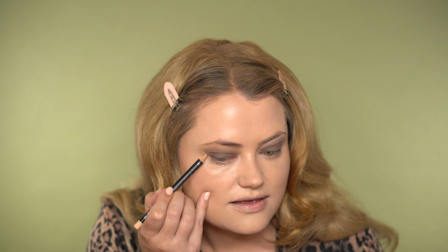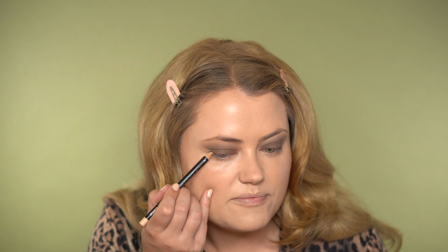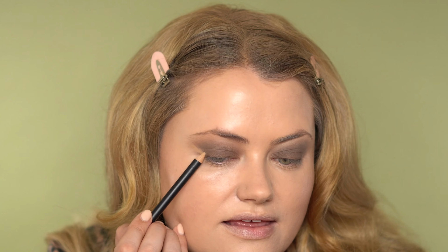So I'm just gonna come in with this pencil and create the shape I wanna create, if that makes sense. And with the Foxy Eye, basically you want your eyeliner to not go all the way to the corner of your eye. You want it to start in a little bit further, and what that's going to do is open your eye up a lot more, and it's going to create the illusion that your eyes have lifted.